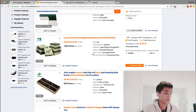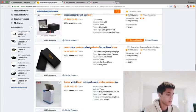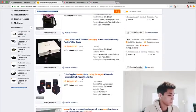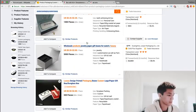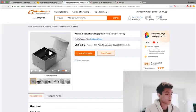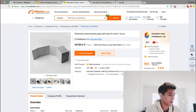So then once you find a supplier, for instance, let's just do eyelash packaging. Let's find just any sort of box like this one, for example. This one says watch box. So okay, we'll go here and scroll through some of these pictures once this loads.